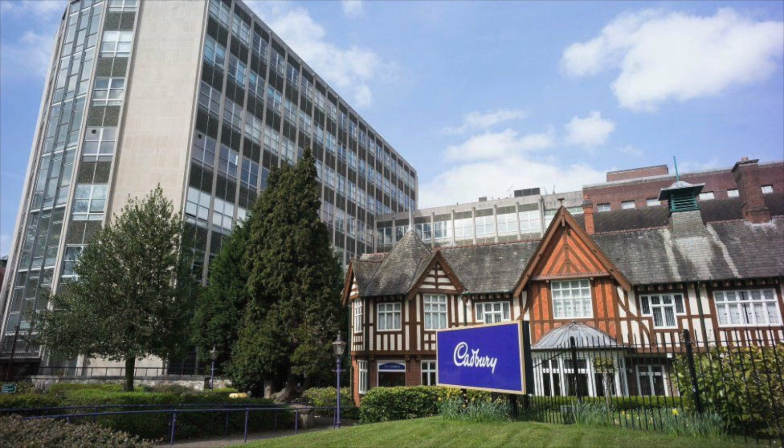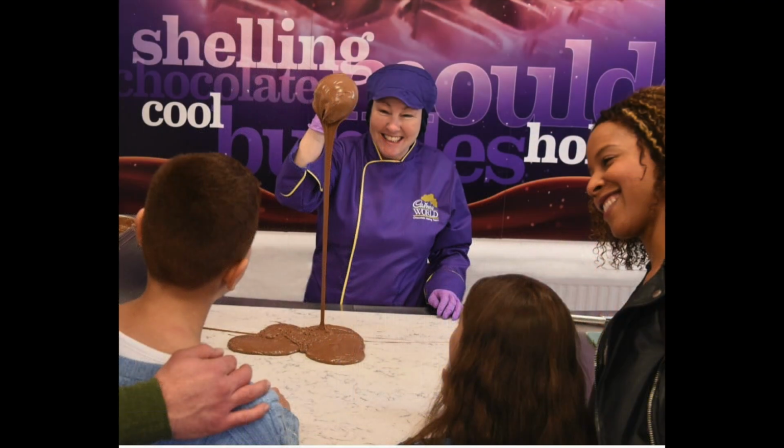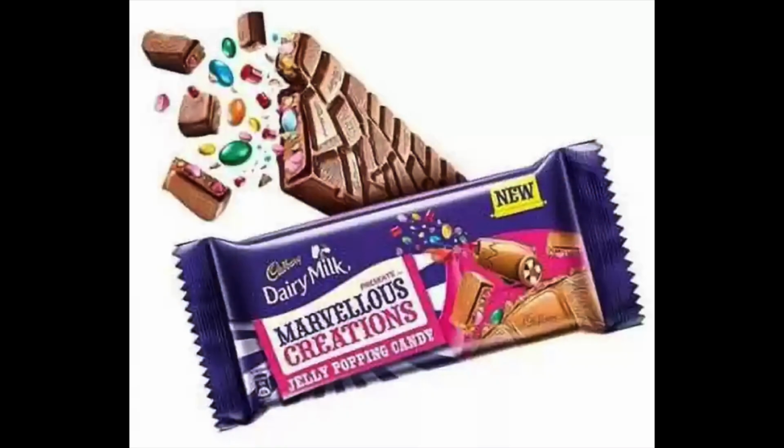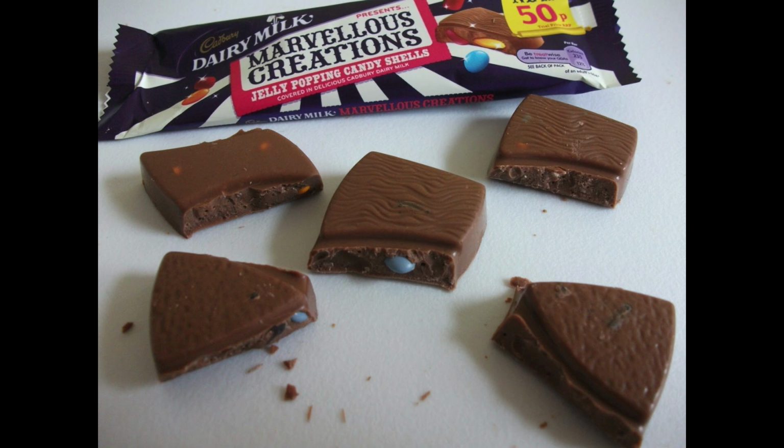As for the factory, well, it's going from strength to strength, and the mini town is still considered one of the best places to live and one of the best workplaces to work for. And the chocolate? My personal favourite has to be the Marvellous Creations jelly popping candy. So if you ever come to the UK, please try them. They're always a firm favourite in my lunchbox.